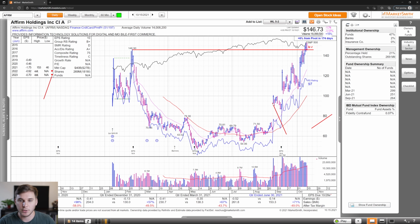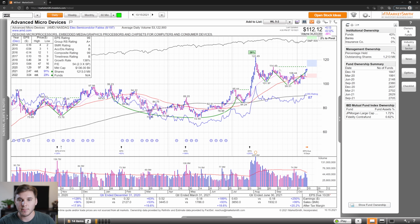And these gap ups on earnings with strong closing ranges. Well, actually, this one was on the announcement of a partnership with Amazon, but these gap ups with great closing ranges are basically leadership blueprints that I always like to see on a chart. So that is AFRM. Moving on, we've got AMD building out a double bottom base here.